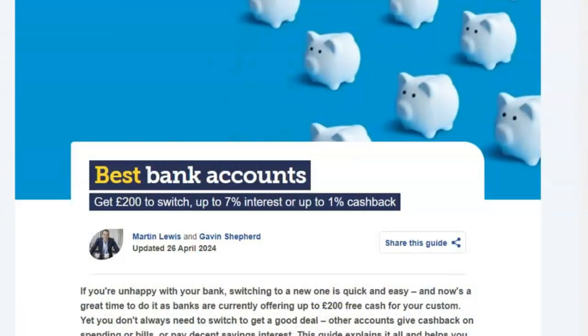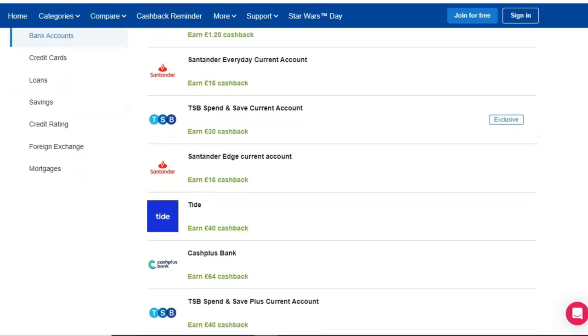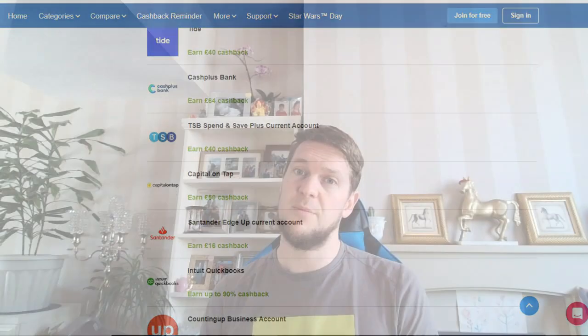You can find the best bank switching offers with websites such as moneysavingexpert.com, Be Clever With Your Cash, again, they're a good site for that, and also cashback sites such as Top Cashback and Quidco. You can sometimes get some additional cashback for bank switches on them. So a couple of months ago, First Direct were offering £150 to switch over to them, but you could also get an additional £40 using Top Cashback. So you could have got £190 there just for switching banks.